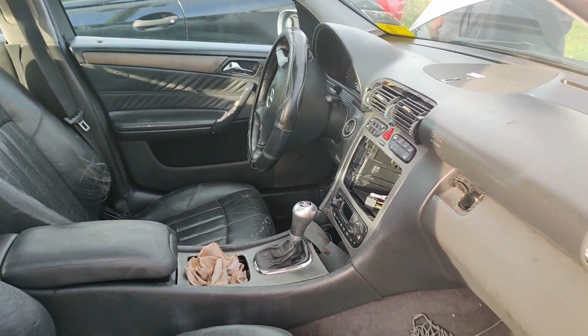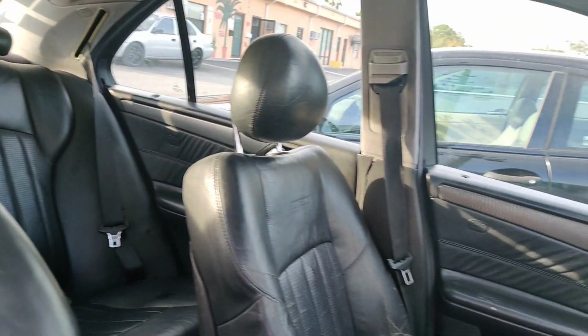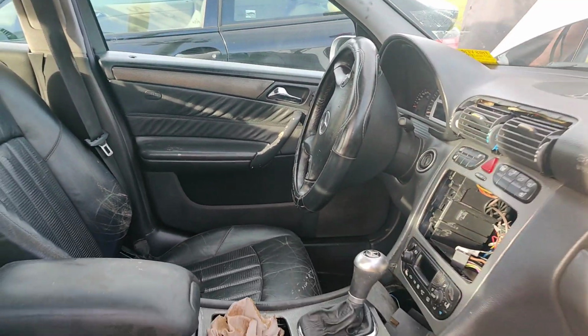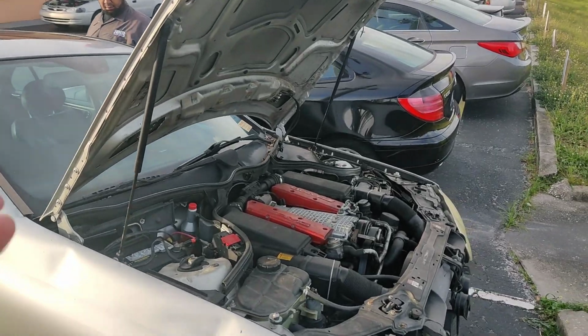He said it's been sitting for a while and we think it's just a fuel pump issue. Like I said, the car's not in perfect shape. 270,000 miles, which is absolutely unbelievable that this car still pulls. He said it's still got tons and tons of power, tons of life left in it. And if you guys know, the E55 is very similar. It's an engine that just can keep going.